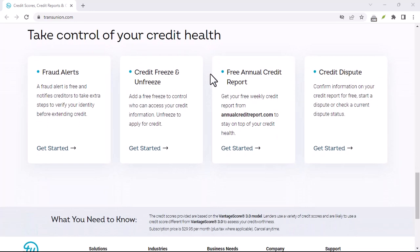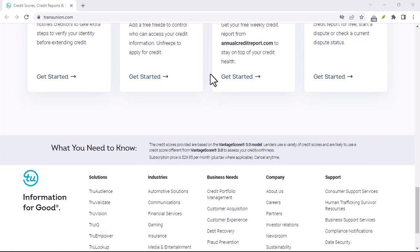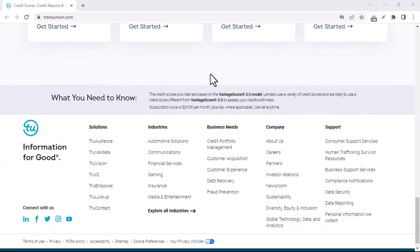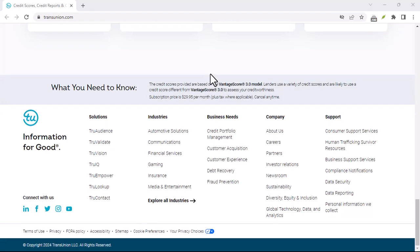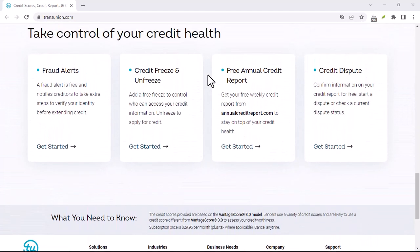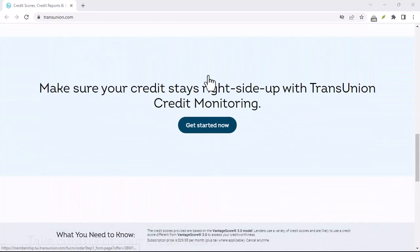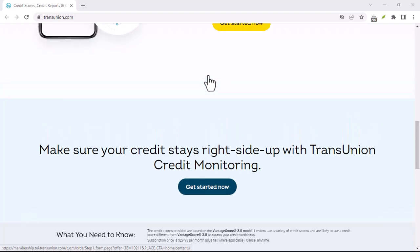Now, TransUnion is one of the big three credit bureaus, a company that collects information about your borrowing habits and creates that all-important credit report. But the question is, if you want to use their credit monitoring service, does TransUnion charge monthly? Let's break it down and see if this credit guardian is worth adding to your financial toolbox.